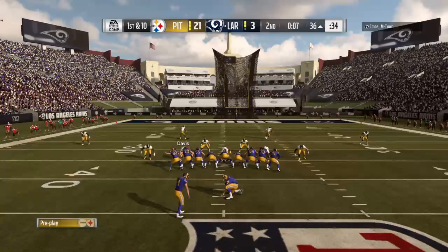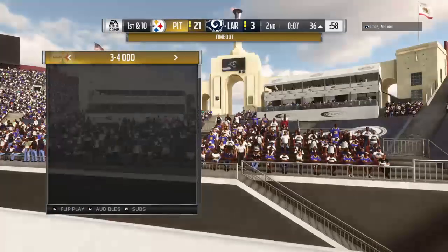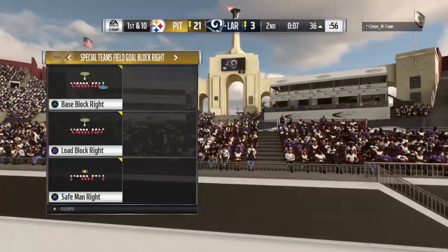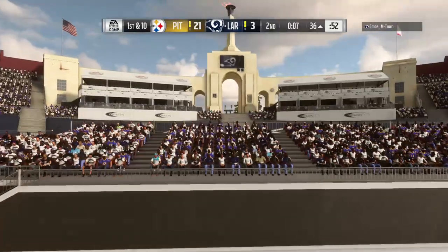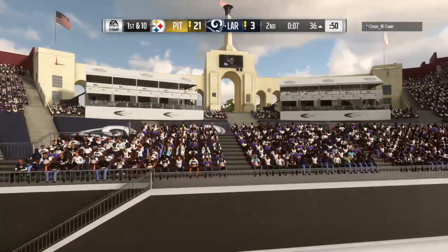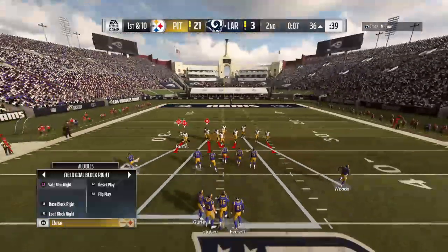And with great field position here, chance for some points before the break. That's prime real estate. Just have to decide how they want to try and take their shot to try and put those points on the board. So from the 36 now, 1st and 10.